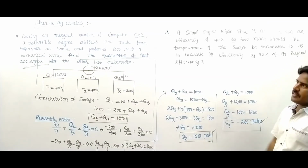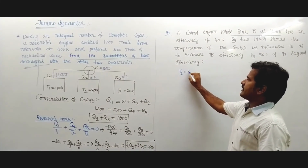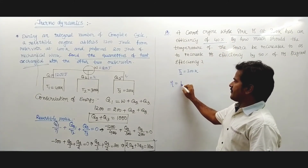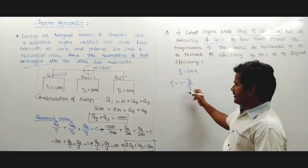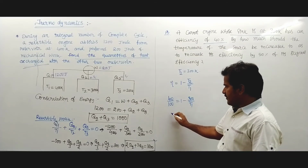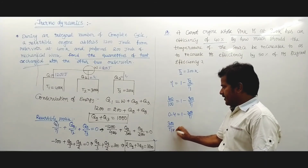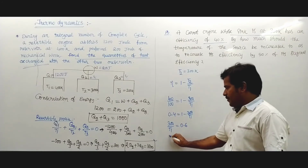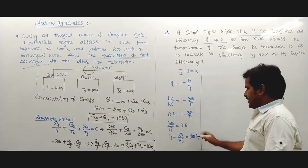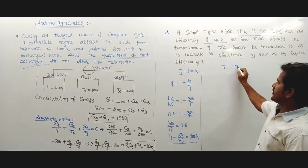Now, a Carnot engine whose sink is at 300 Kelvin, T2, has an efficiency of 40%. Efficiency eta equals 1 minus T2 upon T1, temperature of sink by temperature of source. 40 by 100 equals 1 minus T2 upon T1. Its value is 0.4 equals 1 minus 300 by T1. So 300 upon T1 equals 0.6, where T1 equals 300 by 0.6, which is 500 Kelvin. So that is the initial temperature of the source, T1 equals 500 Kelvin.